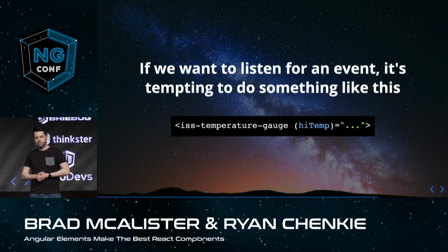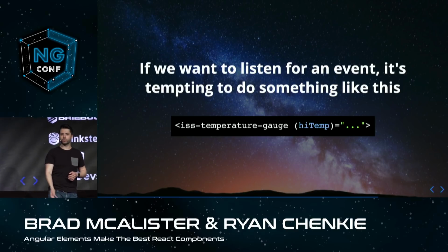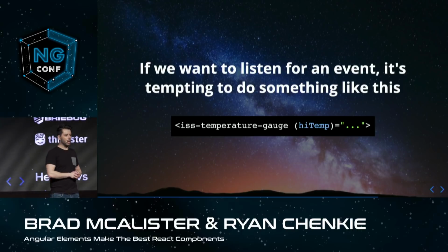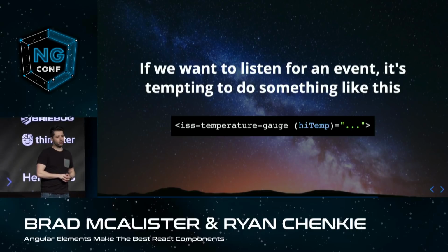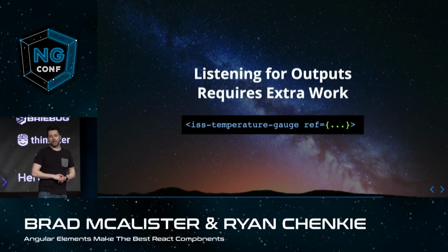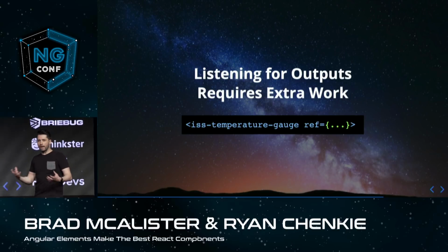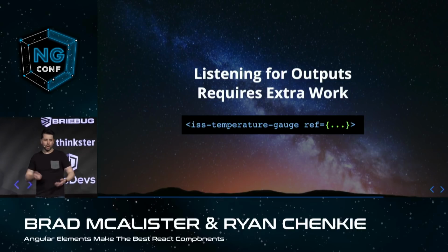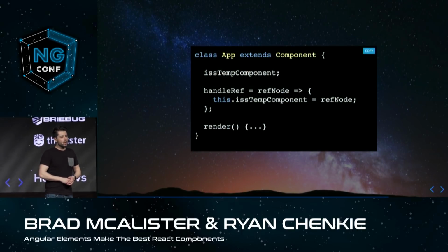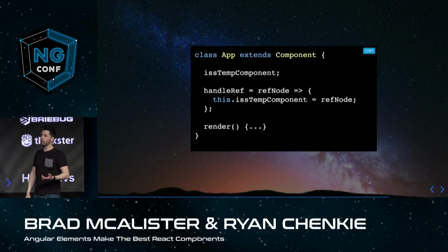But anyway, what we're going to get next is the need to listen for events coming from the component. And so it might be tempting to do something like this, where we have an event binding. The high temperature event, when that is triggered, maybe run some method to operate on it. We can't really do this in React, though. This is just an Angular thing. There's some special work that we've got to do in React instead. And what we've got to do in particular is set up this ref, this reference on the element. And this is a React thing where you can reference a DOM node, and then you can operate on it however you like. And so what we'll do is, say if we had a stateful component, we'll set up this local member ISS temp component, and then we'll have this method to handle the reference to that node.